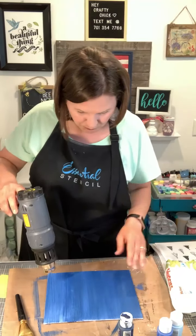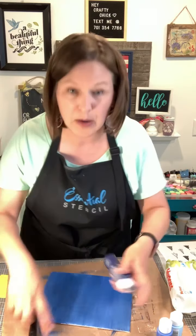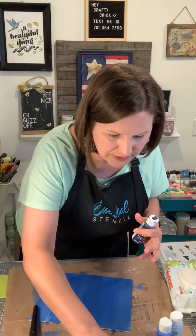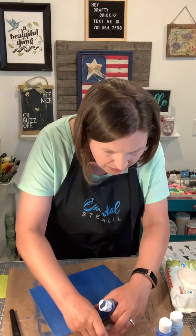All right, look at that, it's pretty dry. My new little heat gun tool really works well. All right, we're gonna add some more dark blue paint and then I'm gonna blend in some others because I want it to be a really blended look to this paint job.